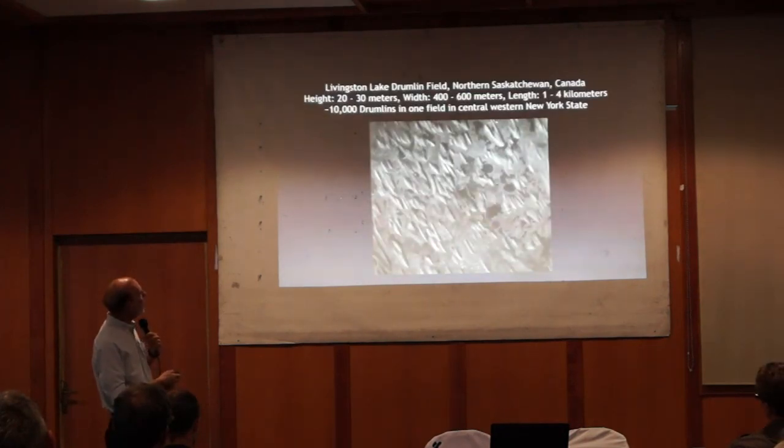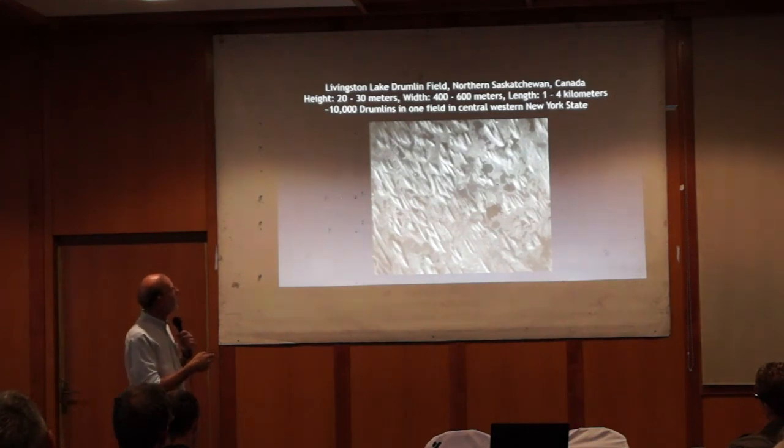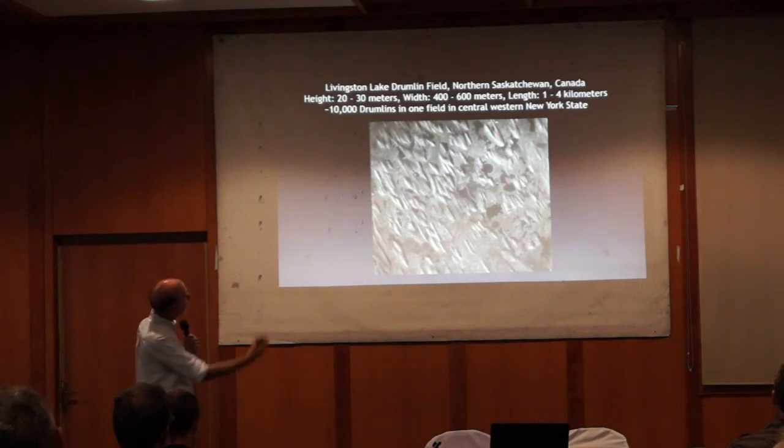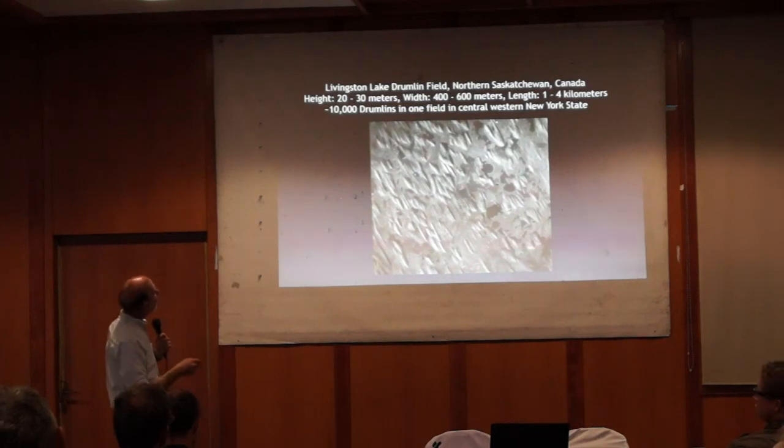This is an aerial shot of drumlin fields in North Saskatchewan, Canada. These are drumlins, these things shaped sort of like a chevron sign. They're hills that are about 20 to 30 meters in height, 400 to 600 meters in width, and about 1 to 4 kilometers long.